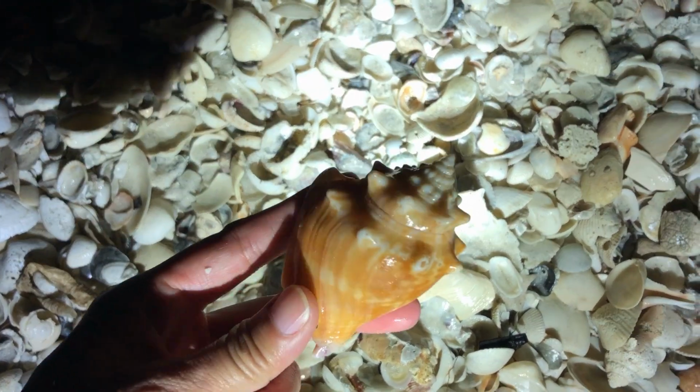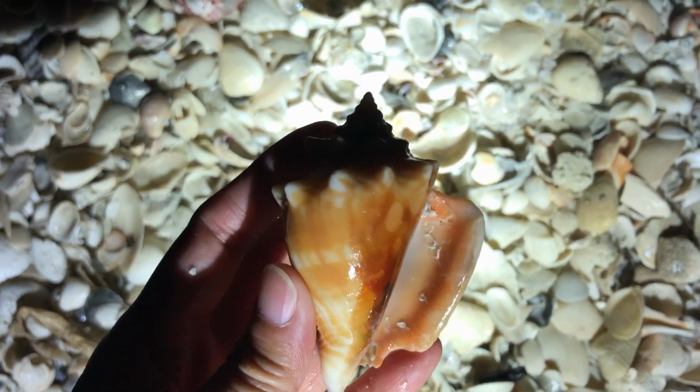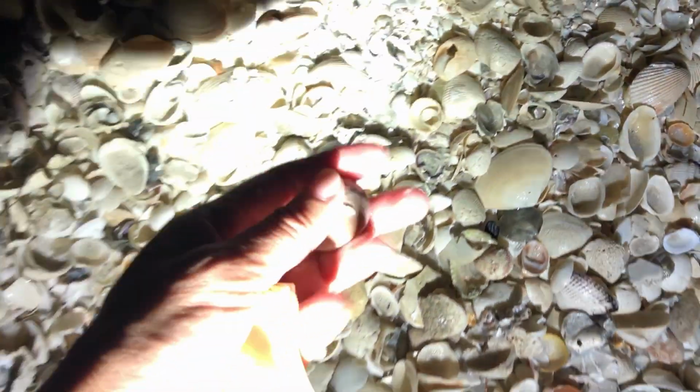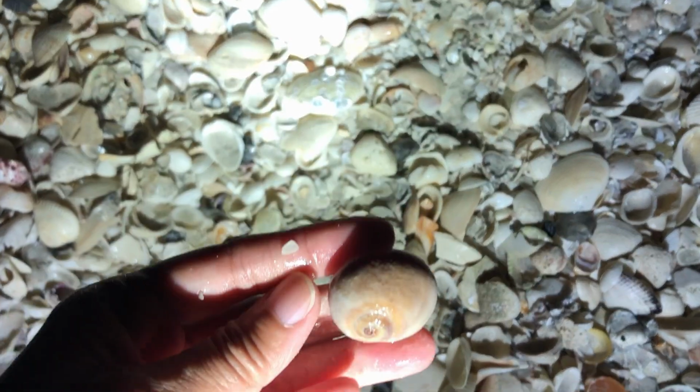Yes, and then I found a fighting conch. This is an adult, inspecting it. It had some stuff on there, so I just went ahead and left it behind. It's still early in the day to be collecting them. And then I picked up a moon snail.